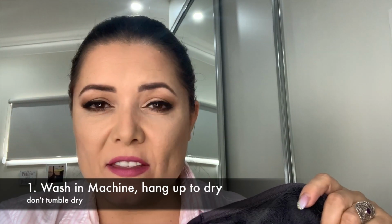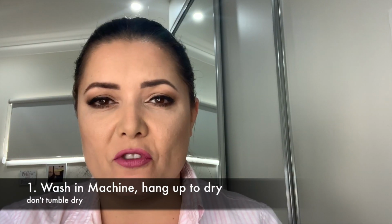Anyway, here's how to use and care for them. It's very simple. Wash it in the washing machine, then hang it up to dry. Don't put it in the tumble dryer, and definitely don't use any fabric softener on it. And then when you want to use it, I'll show you what to do. You just use warm water, and then you just wring it out a little bit, and then you have two sides of the cloth. I don't know whether you can tell.